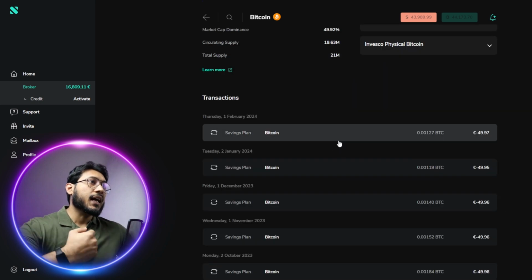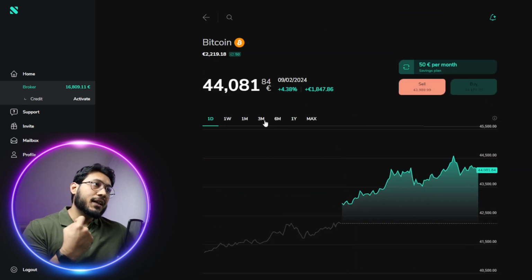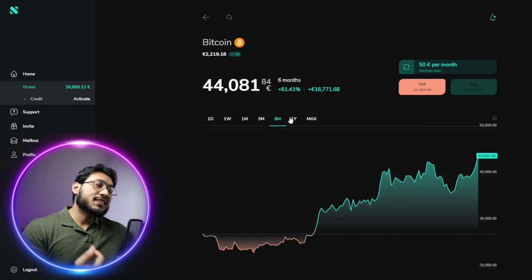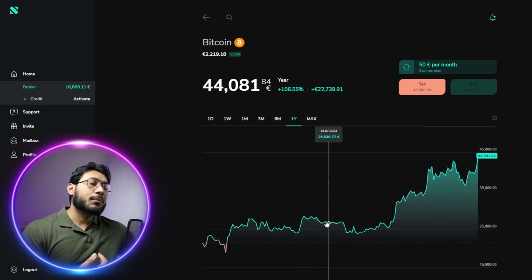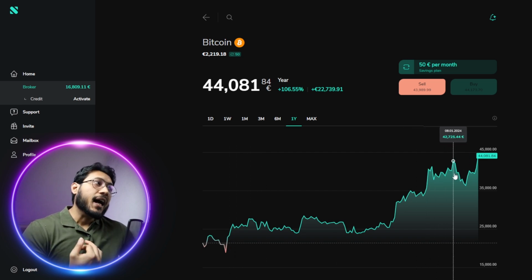As you can see here, I'm consistently investing 50 euros each and every month. It does not matter how it is performing. I am consistently investing every single month. So I have bought this Bitcoin at low values and at higher values as well.